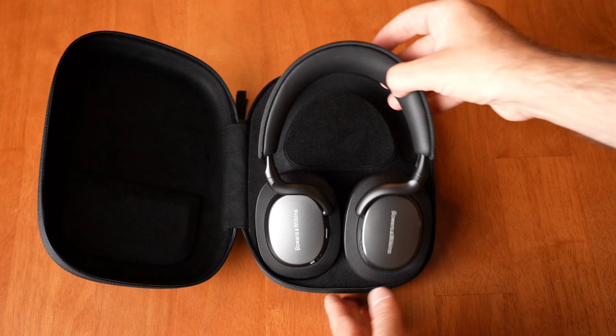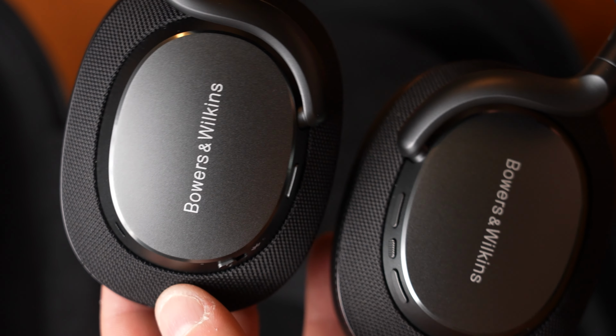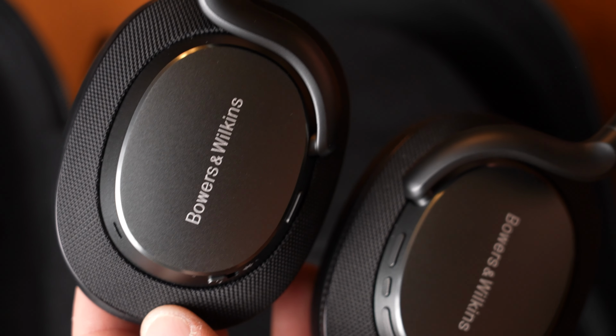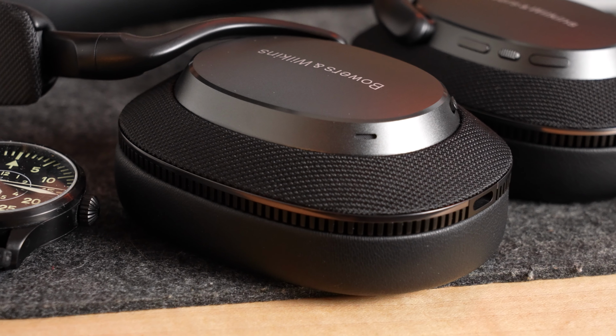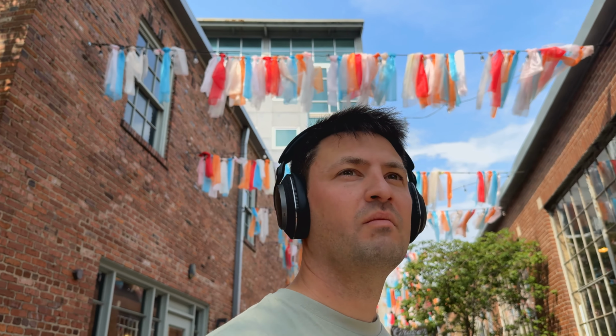I want to talk about something a little less technical here. I really like the way these headphones look. I like the Bowers & Wilkins understated logo, the simplicity of the design with differences in texture that overall I think make these a very attractive looking set of headphones. The Apples to me always look kind of dumb and clunky on me, whereas these with their slim profile on the cans just, I think, complement my look a little bit better.